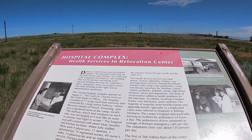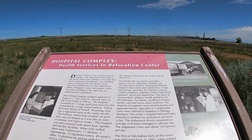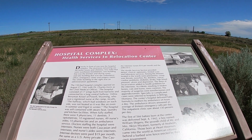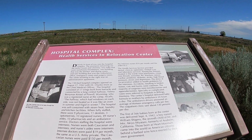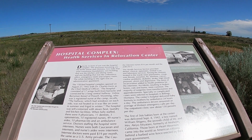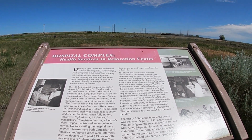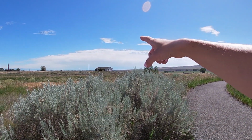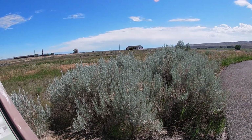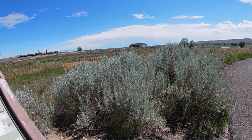The structures remaining are the boiler house and chimney, 2 slabs that were warehouse foundations, 1 building that was the kitchen and the dining room, and 1 building that was the ambulance, office, emergency room, and surgery room. The building to the right, that building right there, was an administrative apartment.